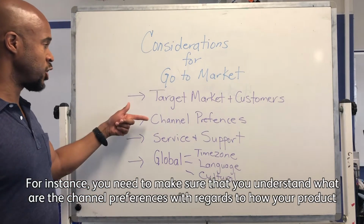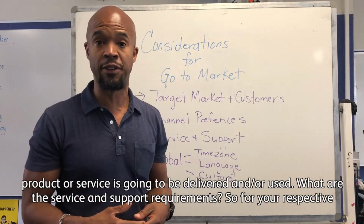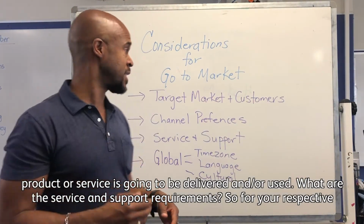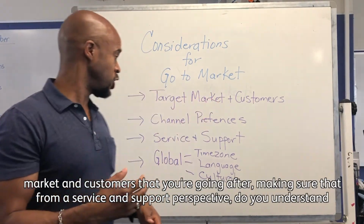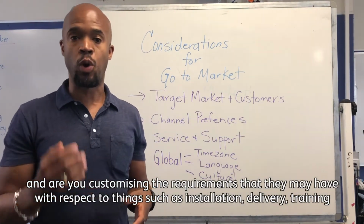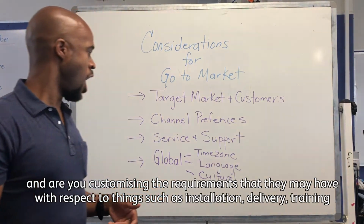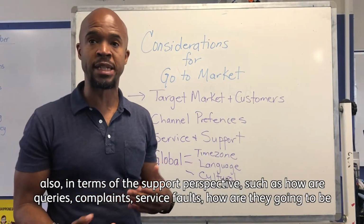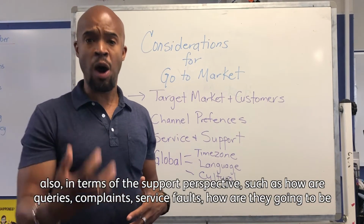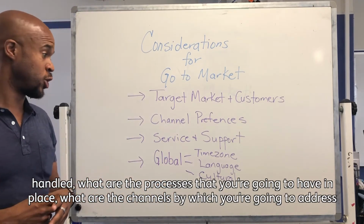For instance, you need to make sure you understand what the channel preferences are with regards to how your product or service is going to be delivered and or used. What are the service and support requirements? So for your respective markets and customers that you're going after, from a service and support perspective, do you understand and are you customizing the requirements they may have with respect to things such as installation, delivery, training? Also from a support perspective, how are queries, complaints, service faults going to be handled? What are the processes that you're going to have in place? What are the channels by which you're going to address those?